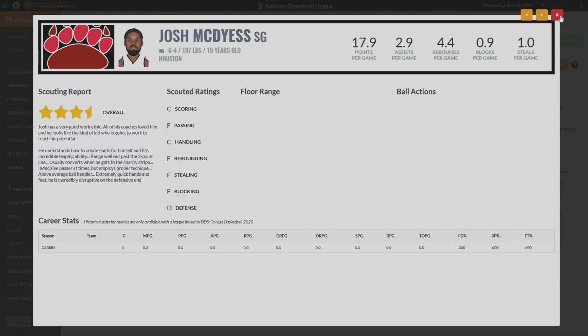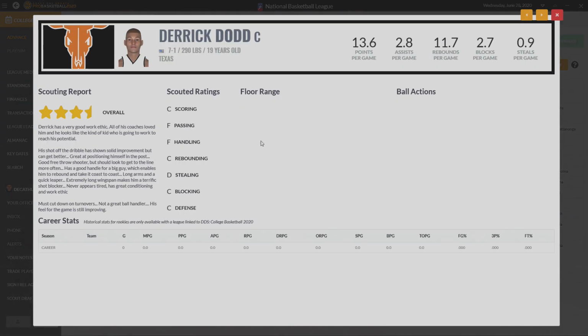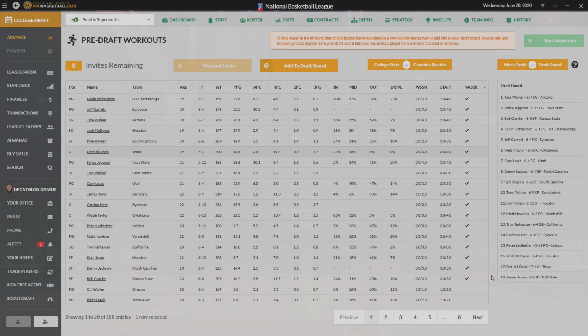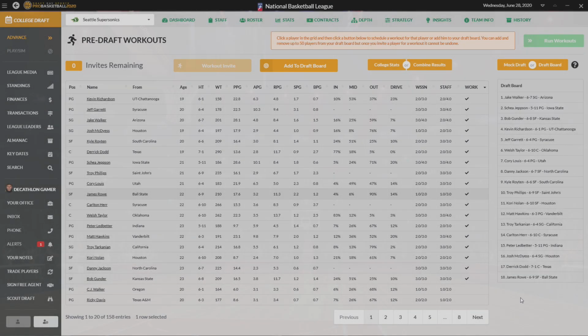They like McDyess, but I don't like his defense. Dodd. It's balanced, but not great. And Rowe. James Rowe. They like him. They do. So we'll keep him at the bottom of the board. Okay, I think my board is ready.